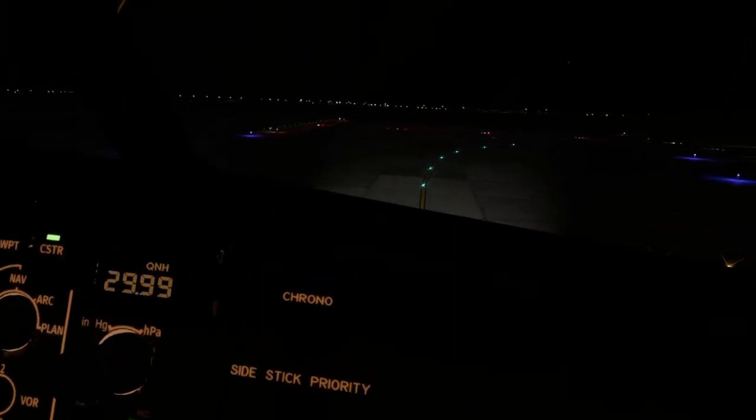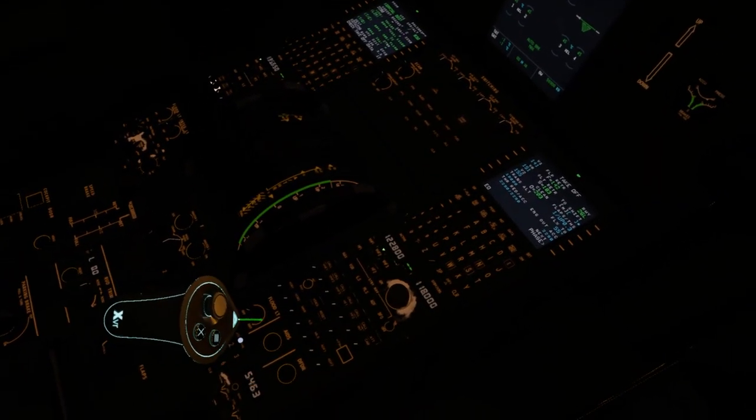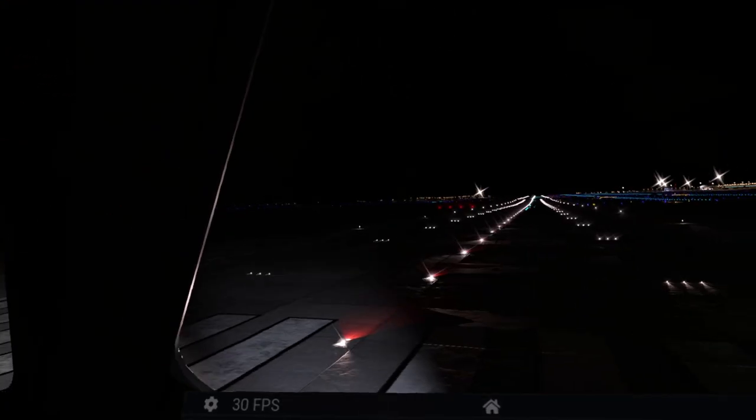Delta 2863, ready for departure. Delta 2863, winds are 236 at 15 knots, cleared for takeoff runway 26 left, squawk 5463, maintain runway heading until above 1,800 feet, then turn right heading 037 to intercept course. Cleared for takeoff, then right to 037, Delta 2863.